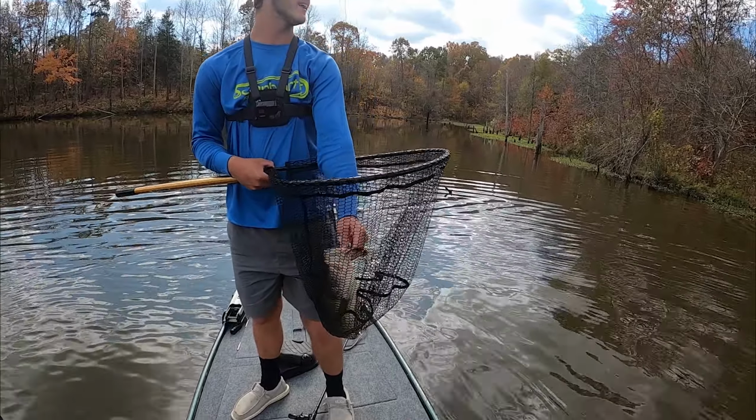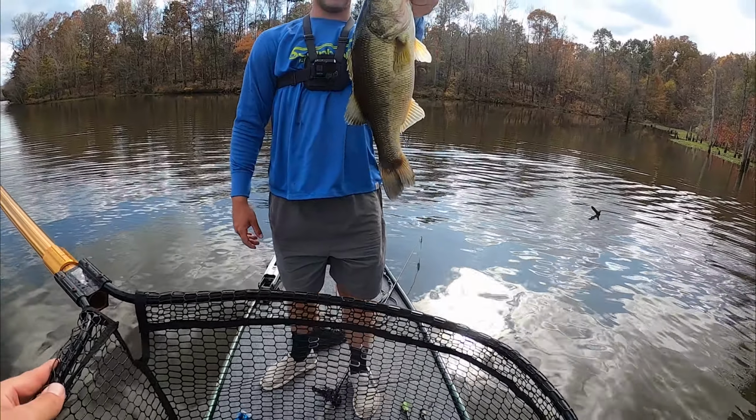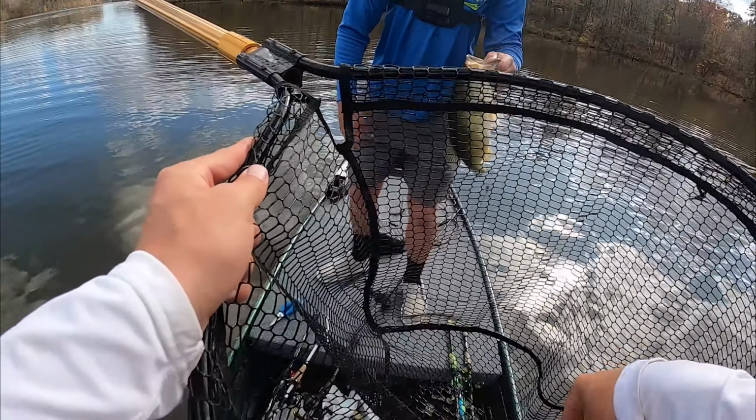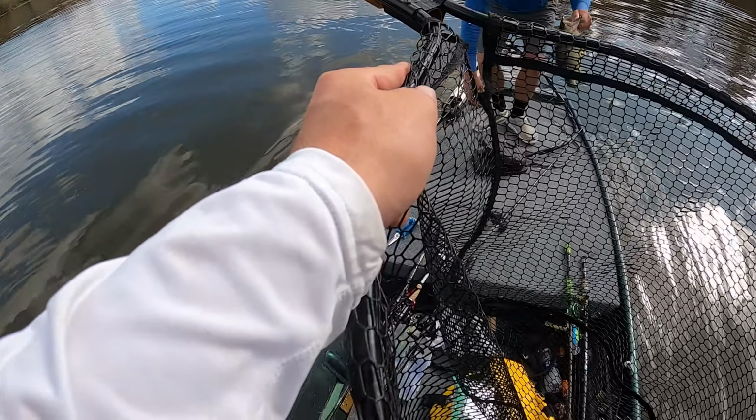No way. Yeah. Dude, that's a good one. That's a chunk. He's pushing three. He's getting close. He's pushing close to three. Let's go. That's what we need. It's like a high two. Yep. Absolutely.